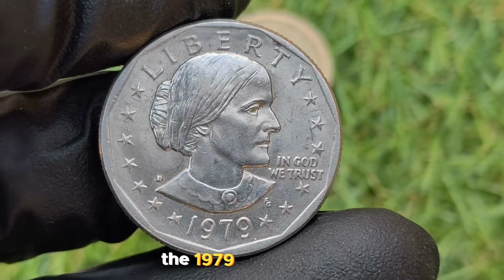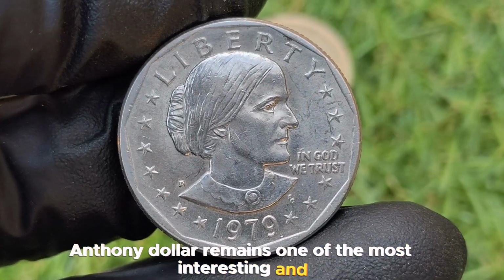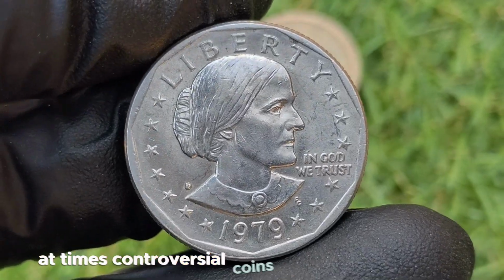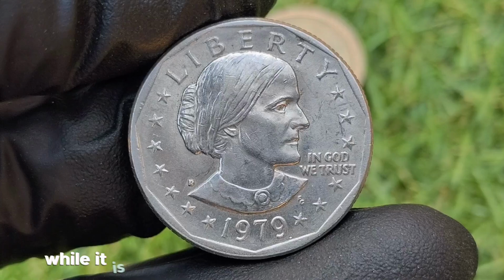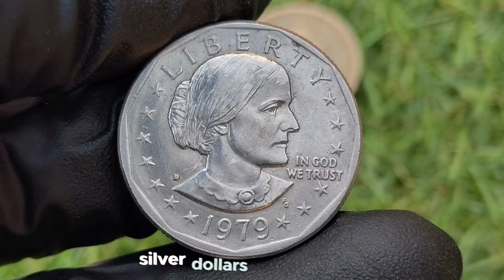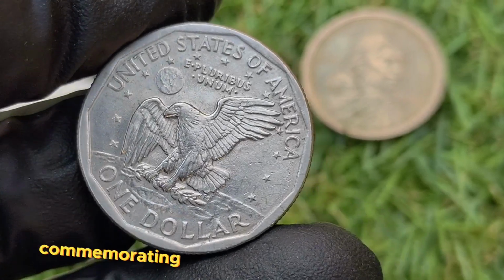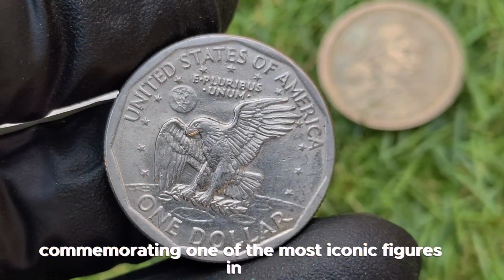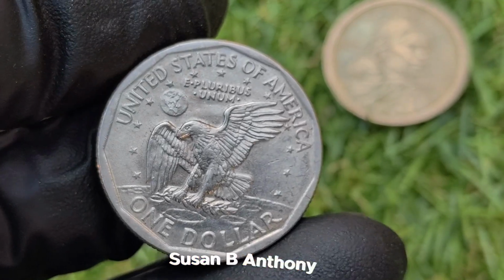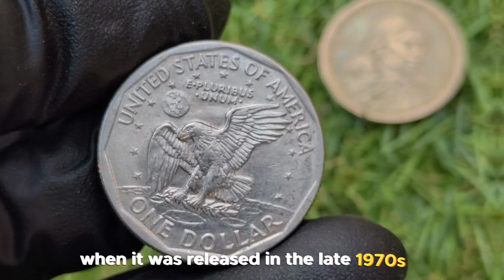The 1979 D. Susan B. Anthony Dollar remains one of the most interesting and, at times, controversial coins in American history. While it is part of a larger series of dollar coins designed to replace the beloved silver dollars of the past, it had a rocky start. Despite being a coin commemorating one of the most iconic figures in U.S. history, Susan B. Anthony, the coin didn't gain much traction when it was released in the late 1970s.